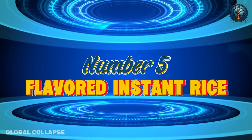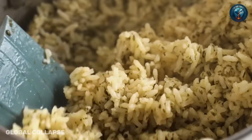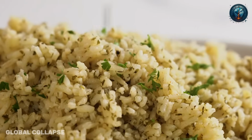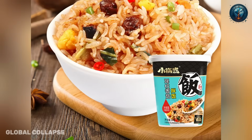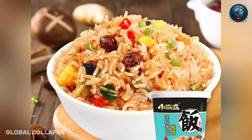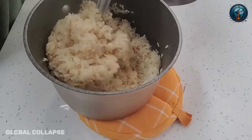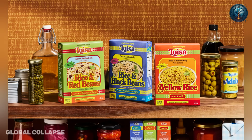Number 5, flavored instant rice. It cooks in minutes, it smells like butter, cheese, or herbs. But that packet of flavored instant rice sitting in your pantry, it's not made in a kitchen. It's manufactured in a lab, carefully engineered, not carefully cooked. And once you learn how it's made, you may never look at a steaming bowl of rice the same way again. Let's begin with the so-called flavor.